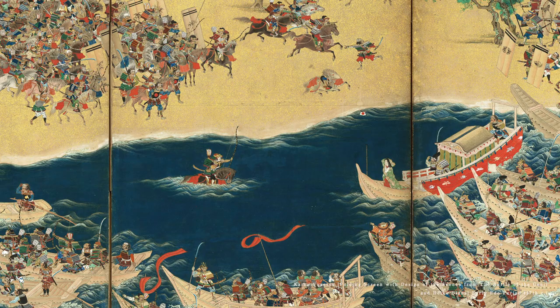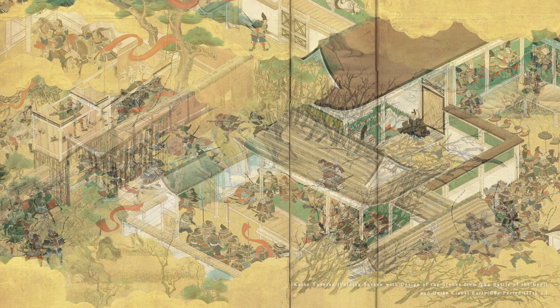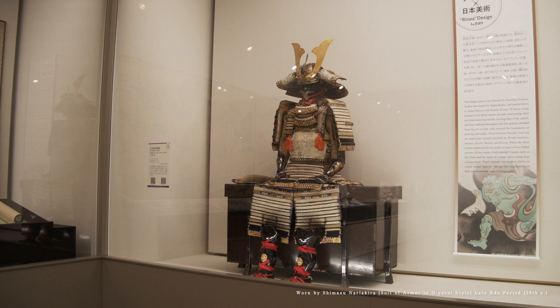Rich in colors, Yusetsu pays painstaking attention to details, depicting even the expressions of individual soldiers. Suit of armor in oyoroi style worn by Shimazu Nariakira. This great armor is said to have been worn by the lord of the Satsuma domain in the 19th century.